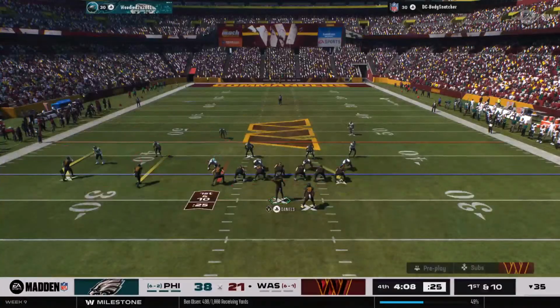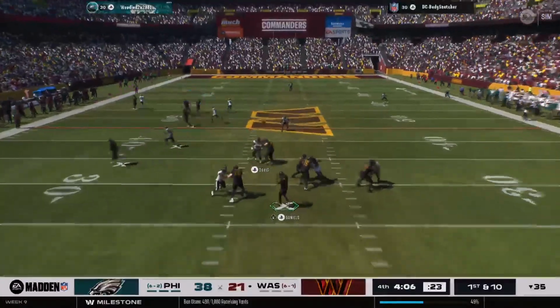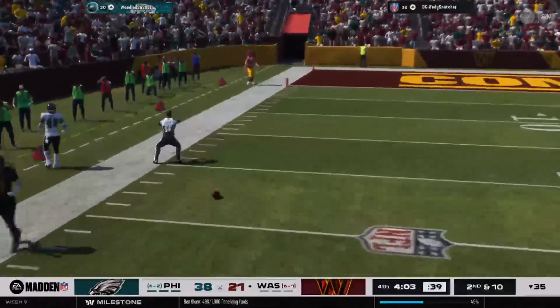19 tight. 19 tight. Ready. They'll go play action here with Daniels. He'll look deep, left sideline.